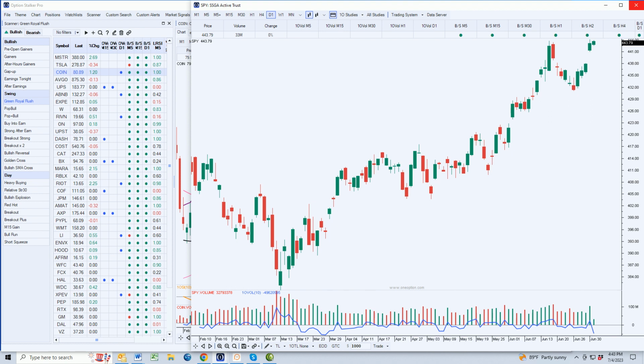230,000 jobs or so, 0.3 on the hourly wages. All of this should be consistent with the market just kind of floating higher on light volume. These are the summer doldrums, and you can see that this pullback here came on light volume. We can expect that light volume to continue.